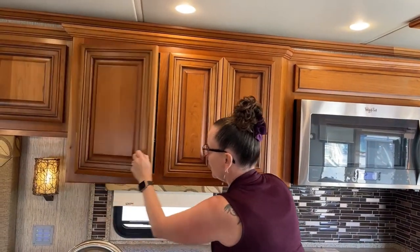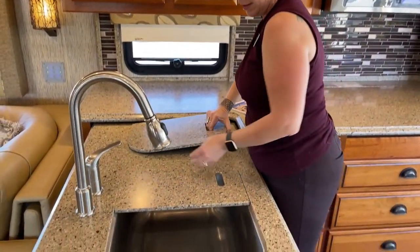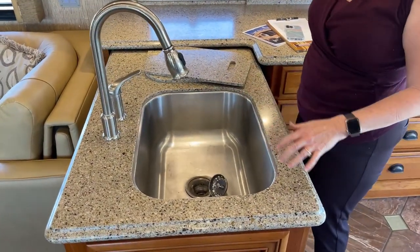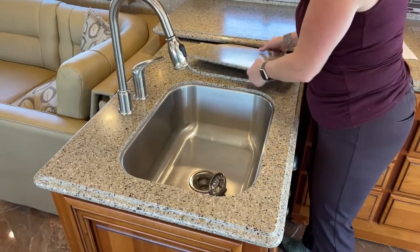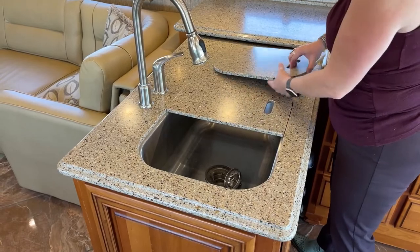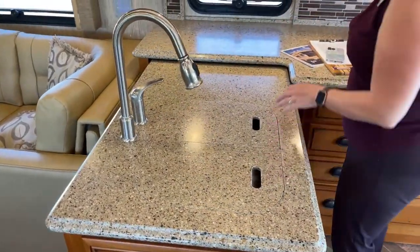And then as you can see here, look at the size of this sink. This is so incredible. So, super deep basin, stainless steel sink. Now this slide will come in and that slide will come in. This will stay stationary, but you'll still have access to one half of the sink. Going down the road, you'll just be relegated to this size. But of course, you've got that residential style faucet head with spray and pour.